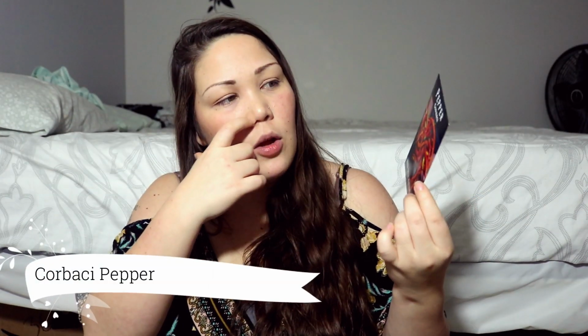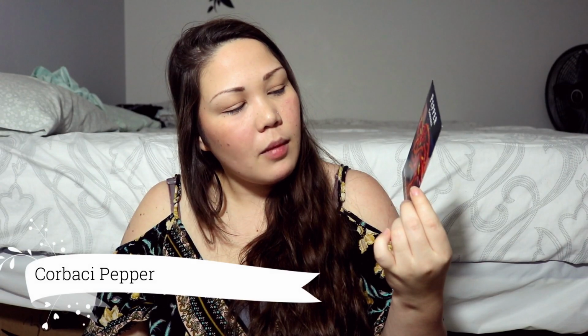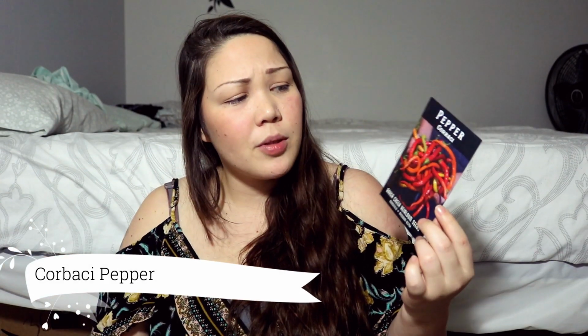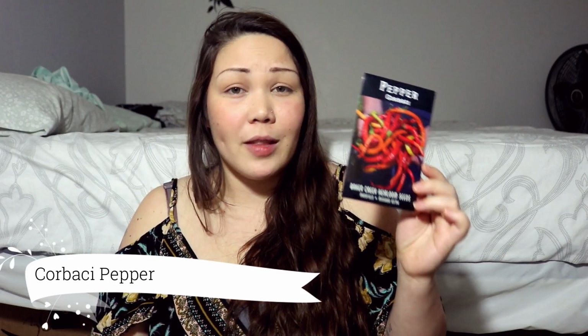Next we have peppers. I haven't really been into sweet peppers per se. I don't even think I've had a bell pepper, but I want to try some sweet peppers this year. The first pepper that I have is this Corbaci pepper. I've heard really good things about this, that it's good when you stir fry it with some other vegetables. So I'm definitely going to try to make some room for this year. Like I said, not everything that I have is going to make it into my garden this year. I really wish it could.